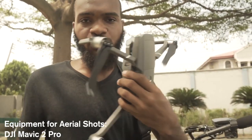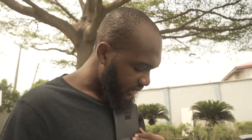Yeah, so we just got to Dancehall High School at Ogba. I want to get drone shots of the building to establish that this is a school, the school the subject we are interviewing went to. So I'm setting up the drone. This is the DJI Mavic 2 Pro with a Tiffen ND filter. I'm going to change the filter first because it's really sunny, so I need something to darken it up.